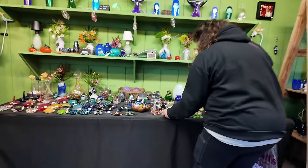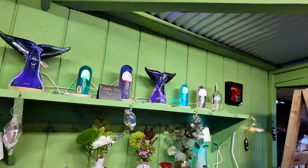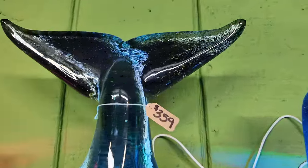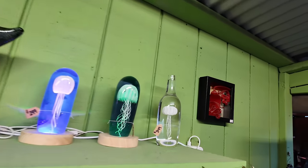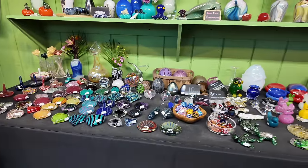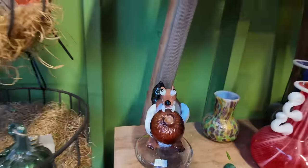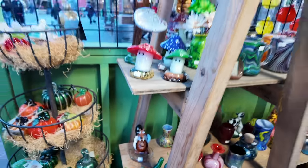Ooh, this is pretty cool stuff. Oh, like a jellyfish light? Ooh, that's very impressive. Wow. Oh, wow, look. These things ain't cheap. They even have them in like a glass, like a water bottle. Not water bottle. Ooh, very cool. I think this is more of a looking booth than a buying booth. From all the movies, the Madagascar movies. Wow. Is that a pipe? No. Is any of this functional? That's so cute. I love it.